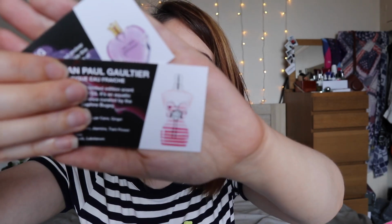I do really like the bottle actually, because you've got pictures on the cards of the bottles, and I do like that. That's quite nice. You can kind of see what the bottle would look like. So yeah, I am really pleased with my fragrances that have been selected this month. I definitely think they're all very wearable. I'm going to see how they progress throughout the day. I feel like the Jean Paul Gaultier one's growing on me slightly. But yeah, we will see.